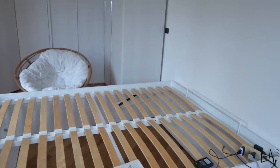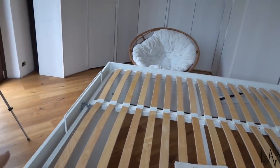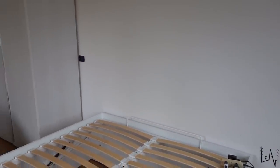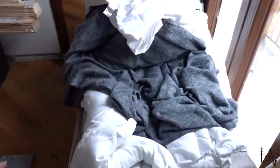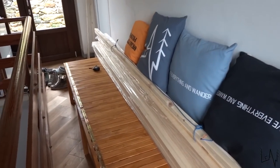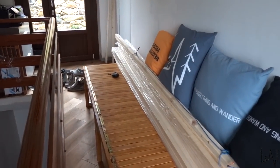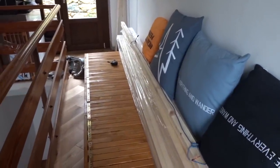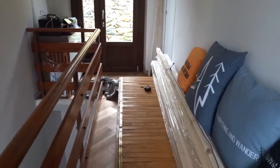And we are back home, guys. I would like to show you the current situation. So we have our bed here ready. Now we need to take some measurements to see where we would like to put our floating nightstands. And then here we empty the van. So we have the bed here, everything here. Now Luca is unloading the van. We will put everything back in Luigi, so we have this free again.